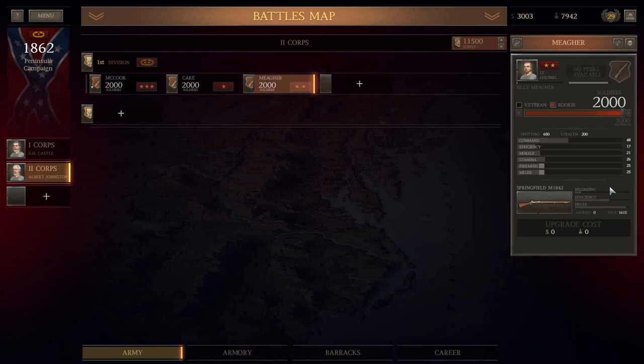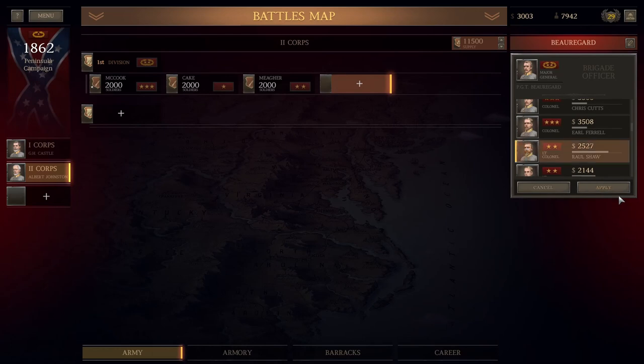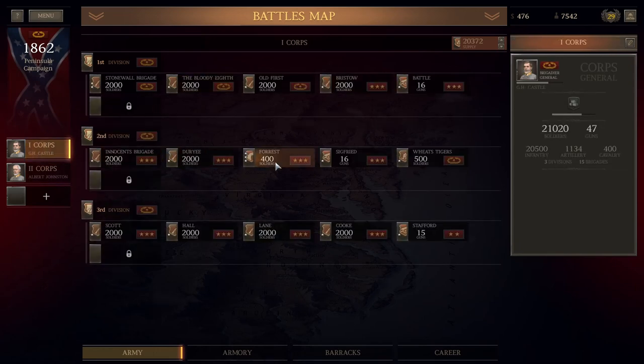2,000 men. And I think that's, let's go ahead and we can bring in those howitzers. We have all 16. Let's give him an expensive lieutenant colonel. So, there we go. 400 men, 16 gun howitzer. So the 1st Division of the 2nd Corps is almost filled out. Except for my cavalry, I have a full 1st Corps.